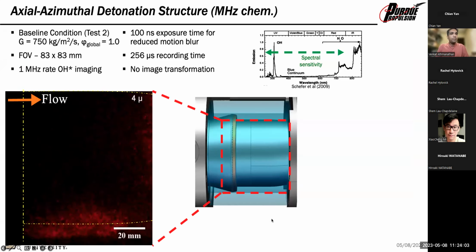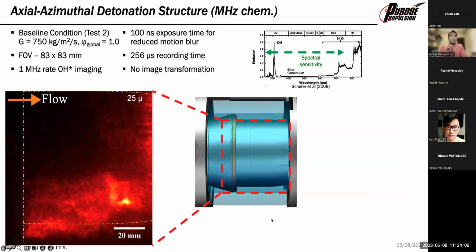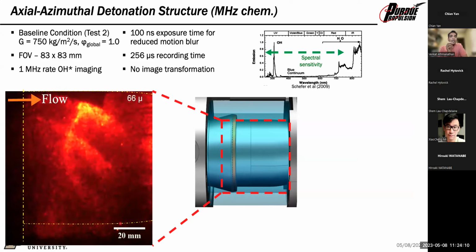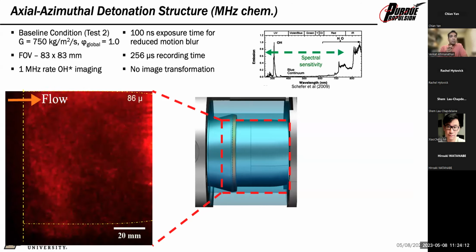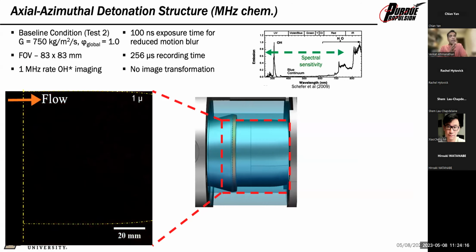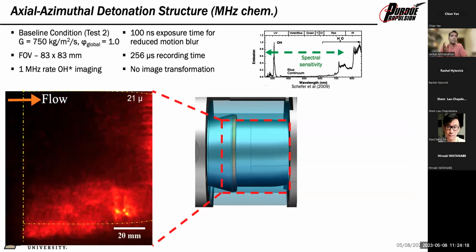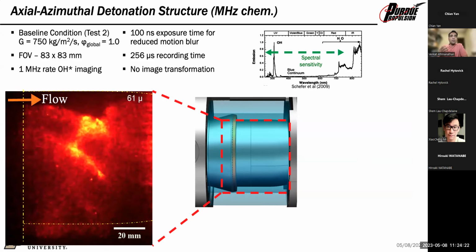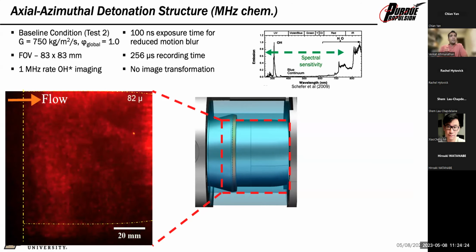All right, there we go. So this is at that baseline condition that I talked about. So the G of the air throat is 750 kilograms per meter squared per second. And then you can use the area ratio to get the various mass flux in the chamber. It's about a seventh of that. The global equivalence ratio is around 1.07.